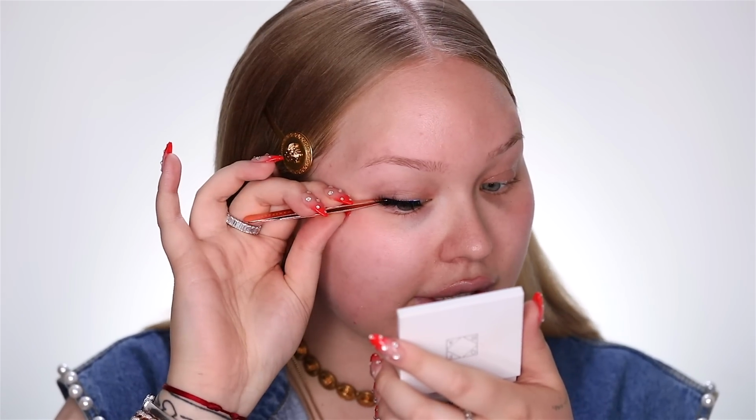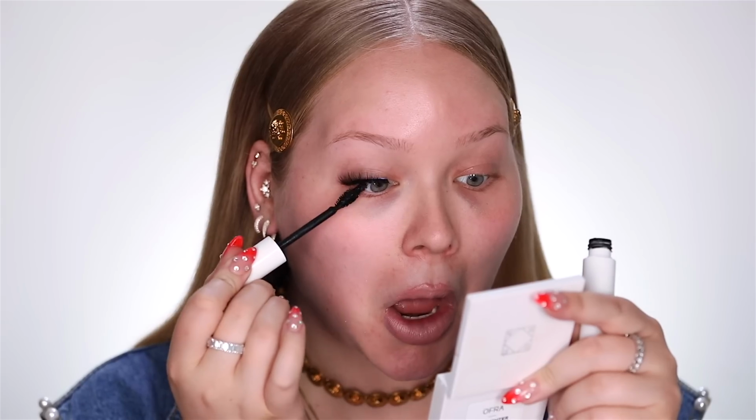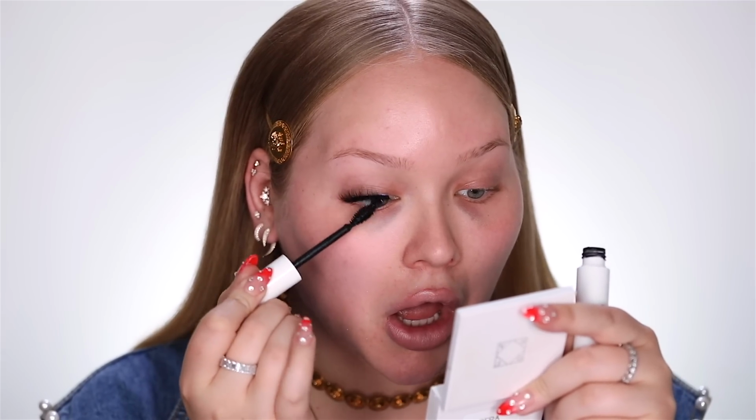I just hope that inner corner wants to stick onto my very oily lids, because usually oils and lash glue are not the best combo. Now it's time for mascara.